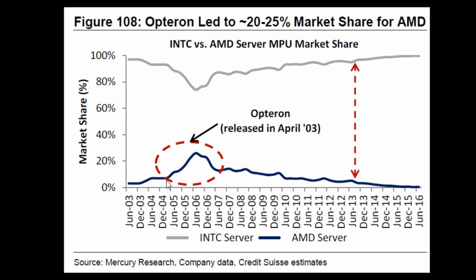Now this is the server market back in 2004, and AMD was down around 5% or so. But we can also see that over the following years, their Opteron CPU helped them to gain 24% of the server market share. Now Intel still owns, of course, the massive lion's share, but 24% of the server market was still absolutely massive for AMD, and they made an awful lot of money. The last time, in fact, that they made an awful lot of money.